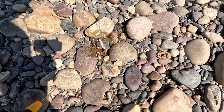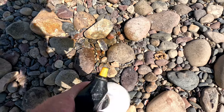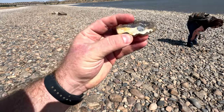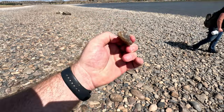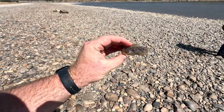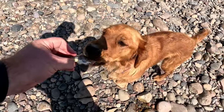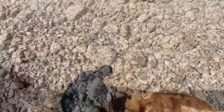Right there. Ooh. Didn't look like too bad a little piece. A little bit of water line in it. Yeah, that's a good one, isn't it? Mm-hmm.